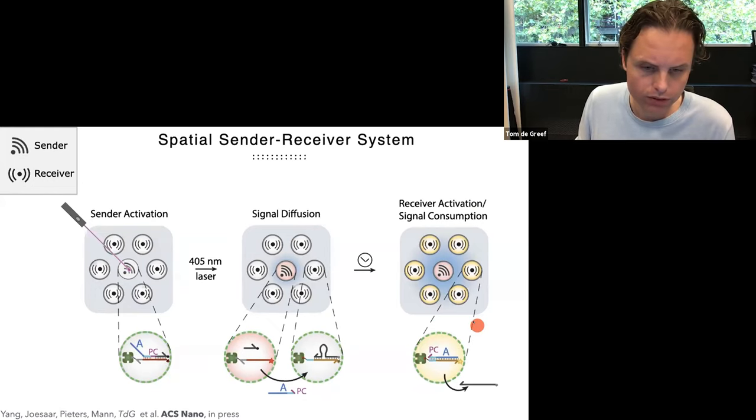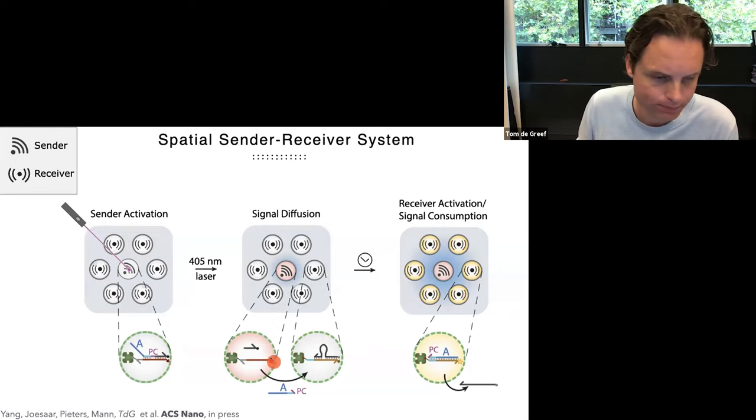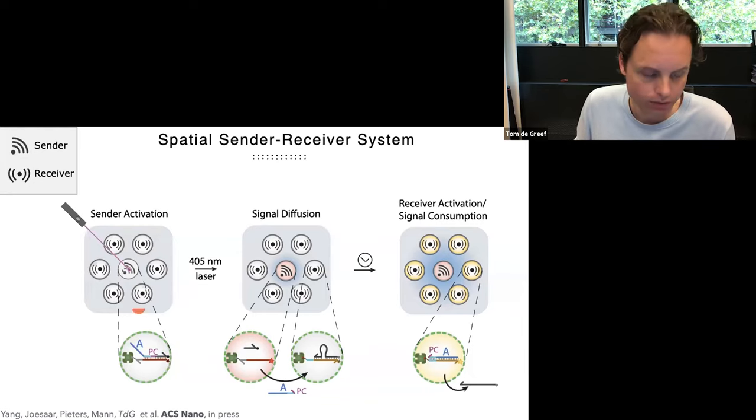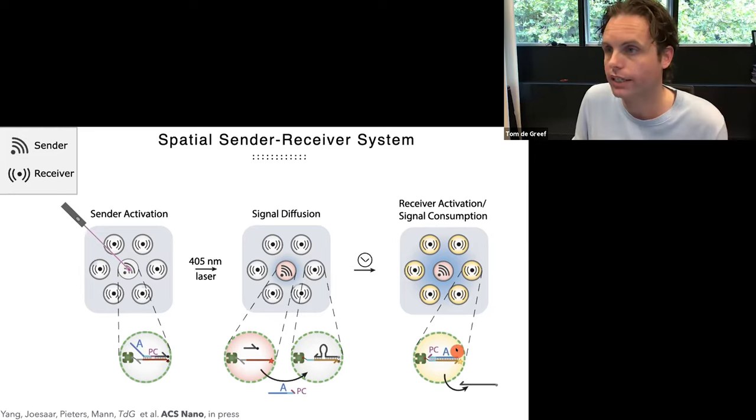In order to study this, we again use two different types of fluorescent dyes. So we can follow sender activation using a red dye. In case the sender is not activated, it has this quencher very close to the dye. As soon as we shine light on it and break this photocleavable linker, this quencher will dissociate, so it will become red. So the sender, once activated, will become red. For the receivers, we again use a yellow dye. If the signal from the sender displaces the quencher and activates the receiver, it will become yellow.